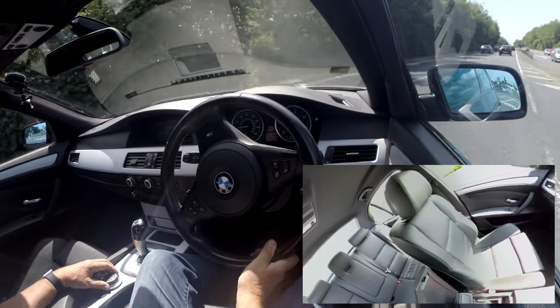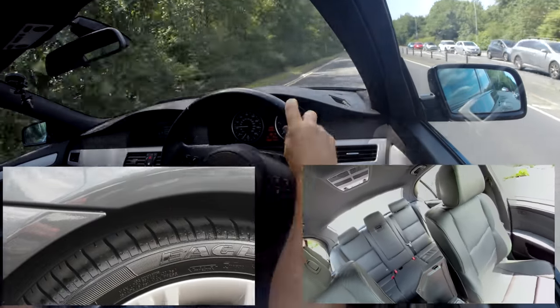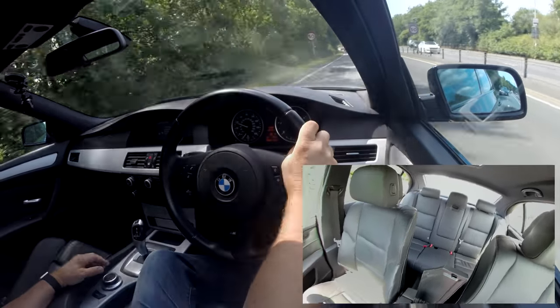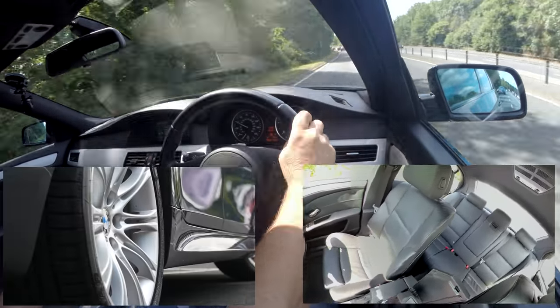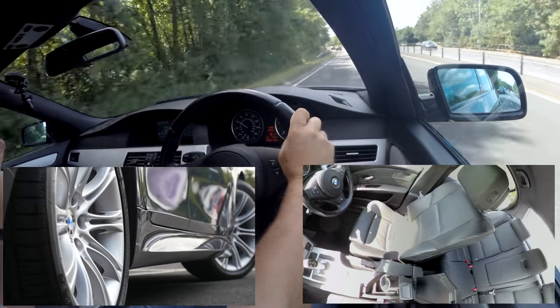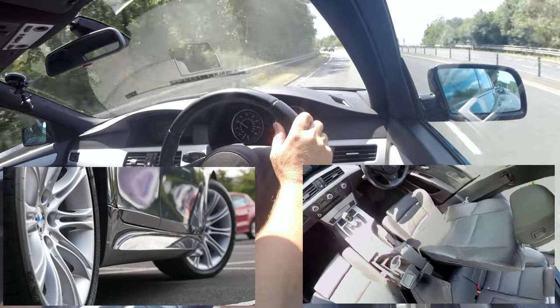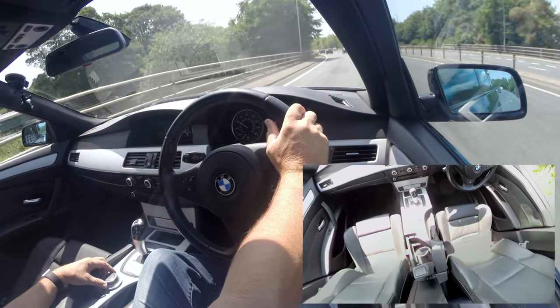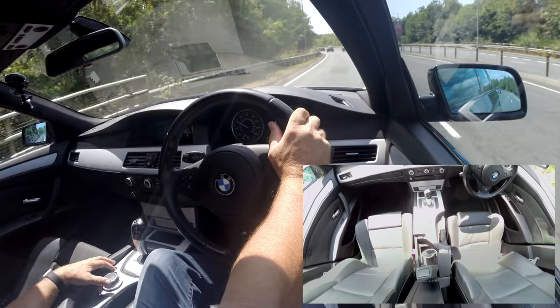Car's fitted with Goodyear Eagle NCT tyres all round, so well shod. The alloys, 10 double spoke alloys, so we've 10 spokes on them, split into two, and the alloy wheels are pretty good. Remembering the car's 10 years old, I'd say it's actually excellent.